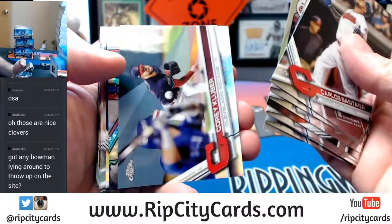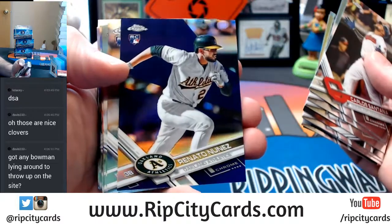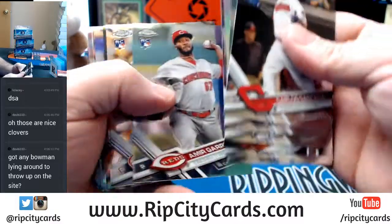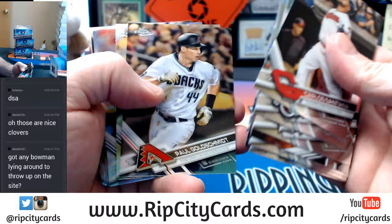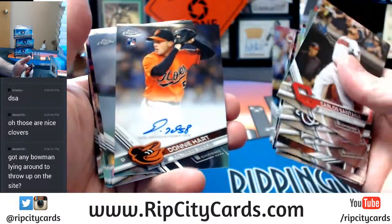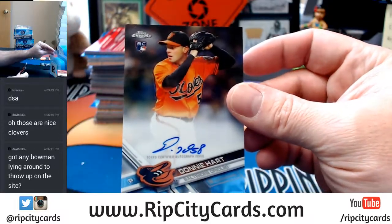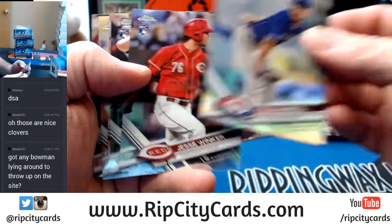Machado, 87th, a Corey Kluber refractor for the Indians. Purple A's, a Renato Nunez refractor. Those are extra thick, too, the colored refractors this year. Shimmer for Herrera of the Phillies. Second autograph, Donnie Hart. No surprise there for the Orioles, as they come one per case at a minimum. Cole Hamels refractor.